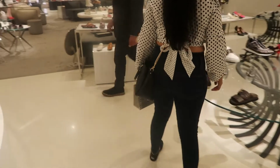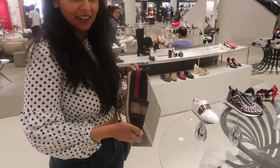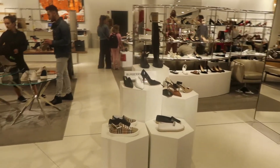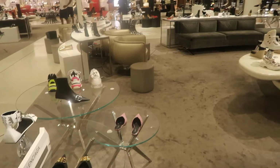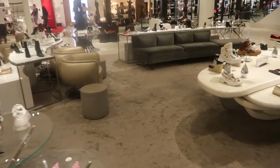They have Fendi. Nice. Which brand is this? It's Fendi. They have some Givenchy, some Balenciaga, some Burberry. And all these shoes that I'm gonna go home with. And then Valentino. Let's check a Valentino.